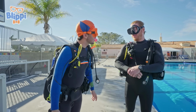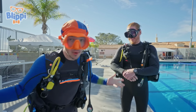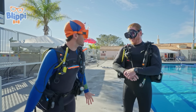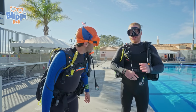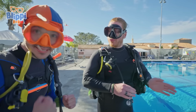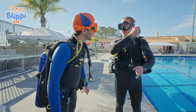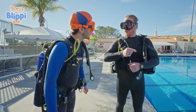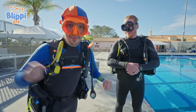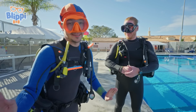The first aqua adventure we're gonna do is an underwater obstacle course. Ooh, an obstacle course underwater? That sounds great. On the bottom of the pool, there's a series of hoops, different sizes and shapes and colors, and you're gonna swim through them. And to help you practice your turning, there's gonna be a rope in the middle of it that you can practice turning around. Whoa, that sounds awesome! I can't wait to swim through all the colorful hoops and practice my turning.